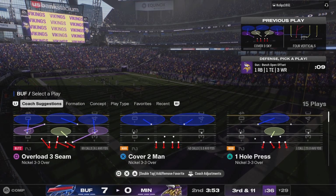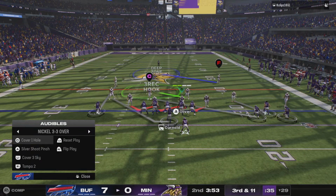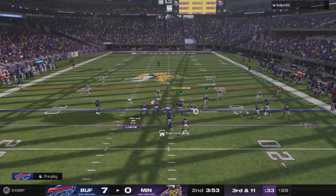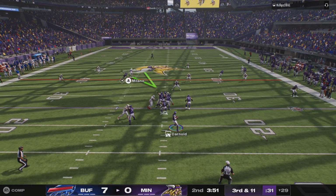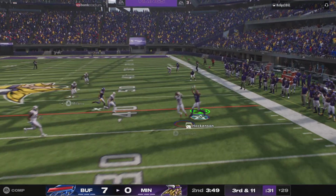They told us this week they were going to try to come out fast, and tell you what, that's exactly what they did. Put immediate pressure on this secondary and let them know, hey, all game long today, you better defend every blade of grass.